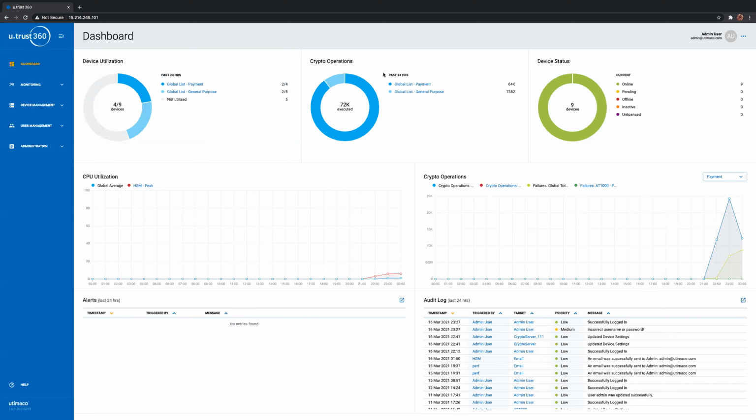Talking about the crypto operations, how many have I run? On a payment HSM, I have done approximately 64,000 transactions, whereas on the general purpose HSM, I see 7,000 transactions in the last 24 hours. Again, everything on the dashboard is for the last 24 hours. And as far as the status is concerned, everybody's online, everything is green. I have no alerts coming in.